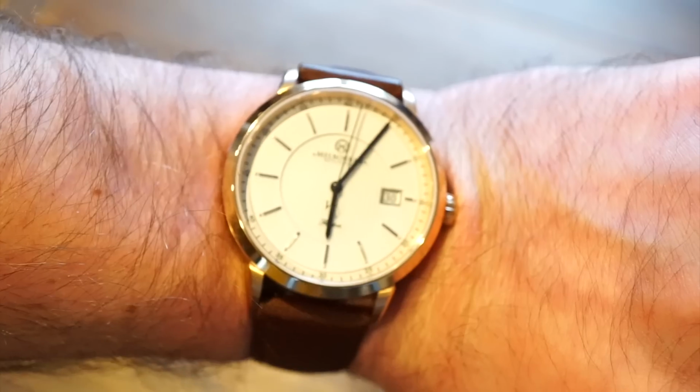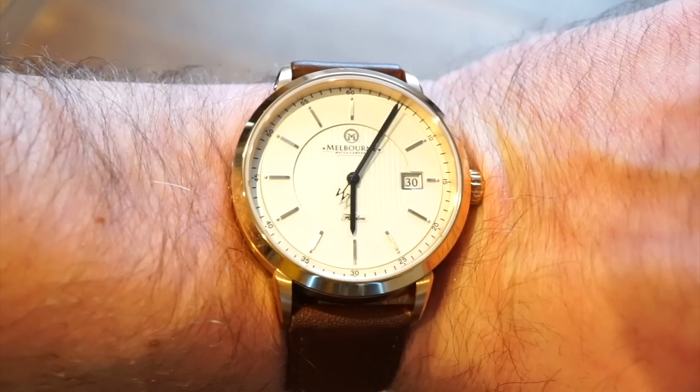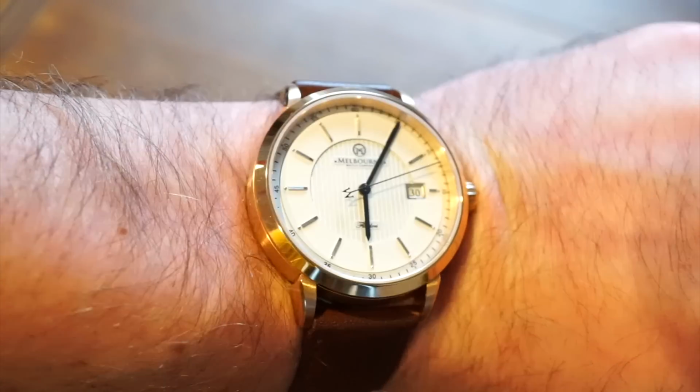So that's pretty much the Melbourne Flinders. It's a simple, dressy watch. It has good looks, can go in very dressy situations, and can even stand up against some pretty decent luxury Swiss watches, in my opinion.